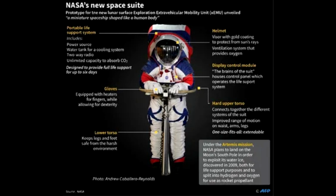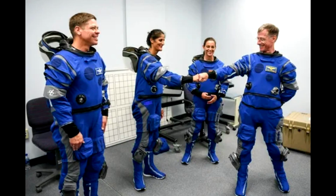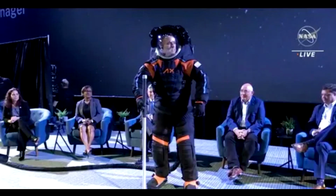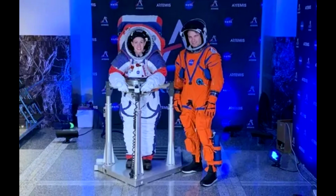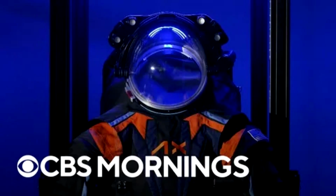The moon suit is a key component that is required for the Artemis program, which will be sending astronauts back to the moon as NASA faces heightened competition in space and on the moon from China's booming space sector. The Axiom suits will be worn during the Artemis III mission, the program's first moon landing, which is scheduled for 2025.